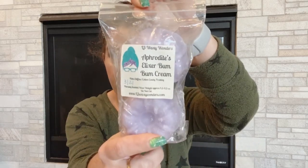I don't necessarily find these hard to store, but I don't have enough room in the container that I have, so they don't fit. So I think that qualifies as doesn't fit. So these are some of my older ones. So I'm trying to use up these. So Aphrodite's Elixir Boom Boom Cream. So Aphrodite's Elixir is pink chiffon and cotton candy frosting.